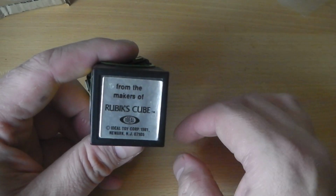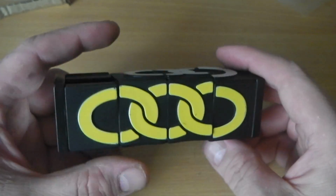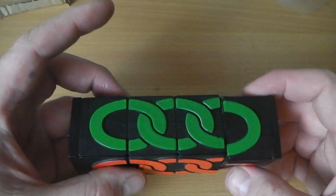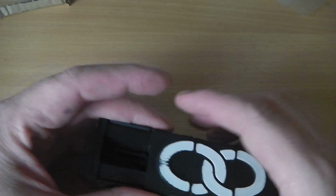Very good condition Missing Link puzzle, with good condition stickers on both ends, which often are missing on these puzzles. The painted links are in reasonably good condition. There's a couple that are worn, like that white one there, but the red side there is in excellent condition, as is the green, and the yellow is a little bit marked up, and the white's the worst.